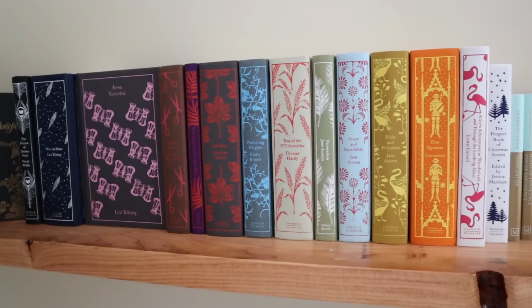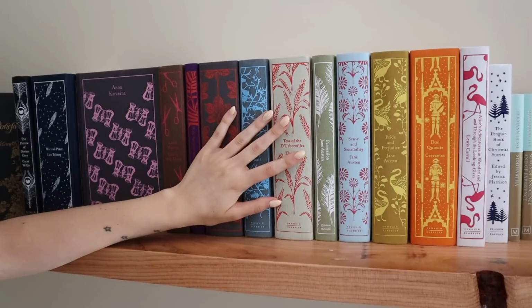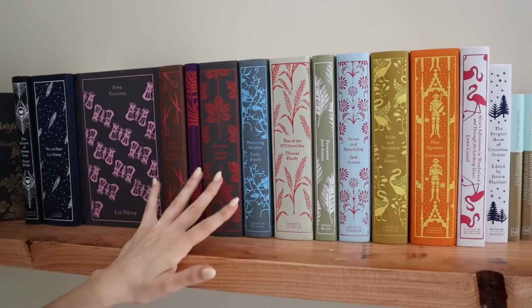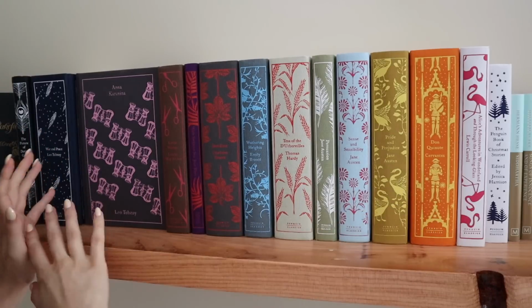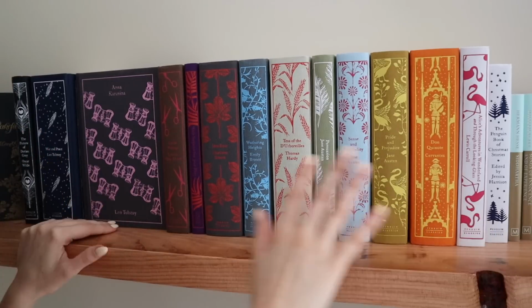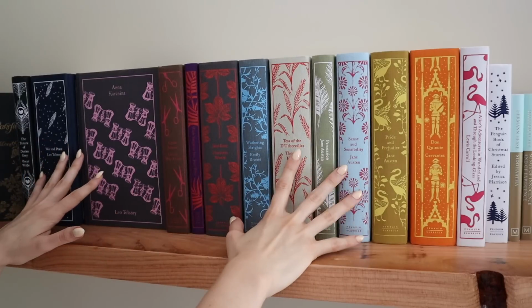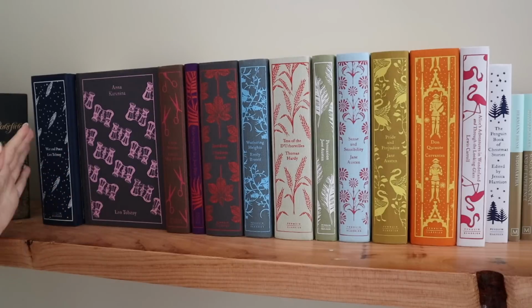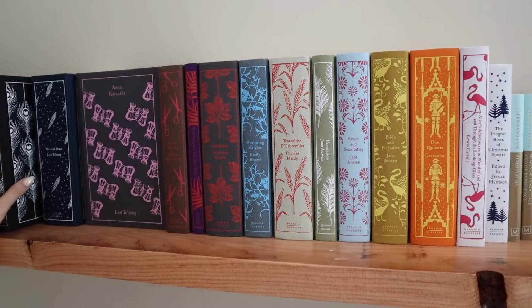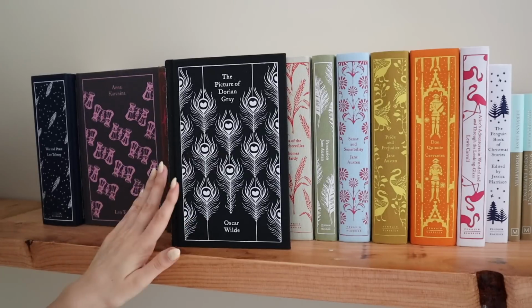So anyway, these are all of my Clothbounds now. I adore my Clothbound collection. It is my prized possession, probably my favorite part of my bookshelves. This whole bookshelf is just my favorite bookshelf ever. But I'm so in love with these, and they kind of document my whole reading life. Anyway, I will get more into that in a little bit. And I kind of did it in sort of a rainbow, where it goes from darker to lighter. The first book I have is The Picture of Dorian Gray by Oscar Wilde, one of my favorite classics ever.